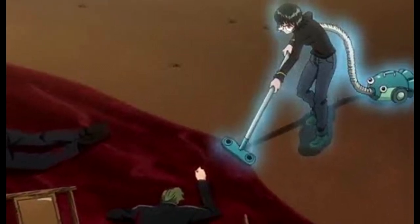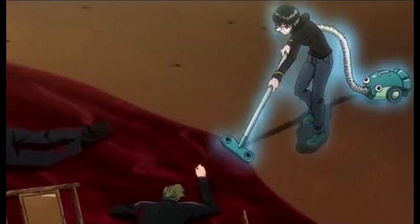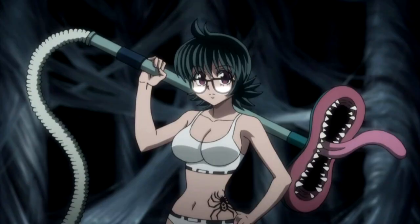Where the objects go once they're sucked up by Blinky, not even Shizuku knows, but she can have Blinky regurgitate whatever was the last item back out of its mouth. What I love so much about this ability is its convenience factor, but also how brutal it can be in ways that you wouldn't think of.